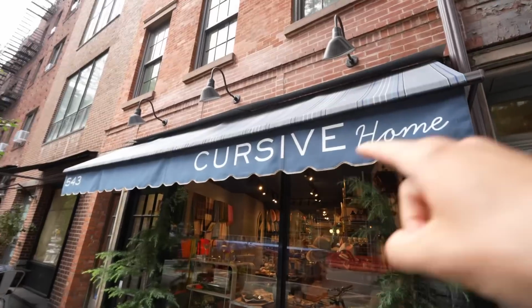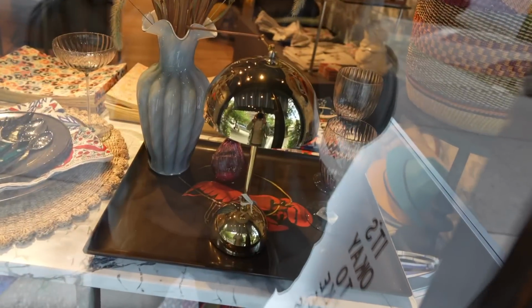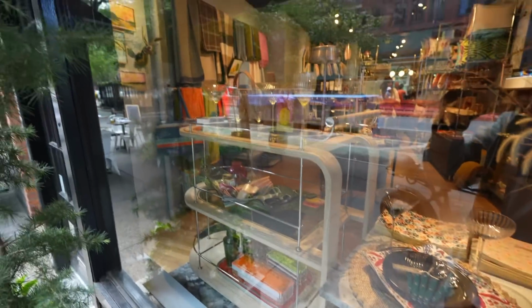There's also no shortage of pricey boutiques. Cursive Home. I'm guessing this is a home goods store. You can get that bag, you can get that deer, and you can get that, which is either a bell or a lamp. This stuff does look rather nice in an expensive sort of way.